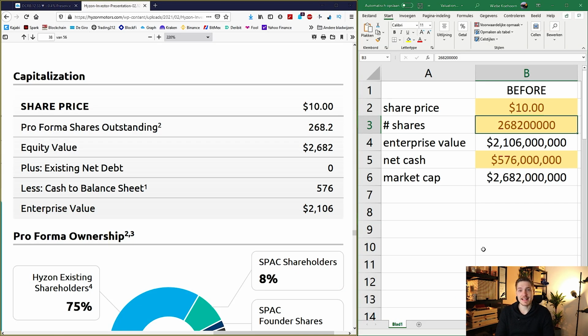Then if we take a look at their pro forma valuation, we can see that, as almost all SPACs, they started trading at $10 per share. And they are going to have 268.2 million shares outstanding after the merger. That means you can already determine the so-called pro forma market cap, which is the market cap after the merger has been completed, by taking those two numbers and multiplying them by each other. So you simply take that $10 multiplied by 268.2 million, and then you arrive at a pro forma equity value or a pro forma market cap, these are the same things, of almost $2.7 billion.